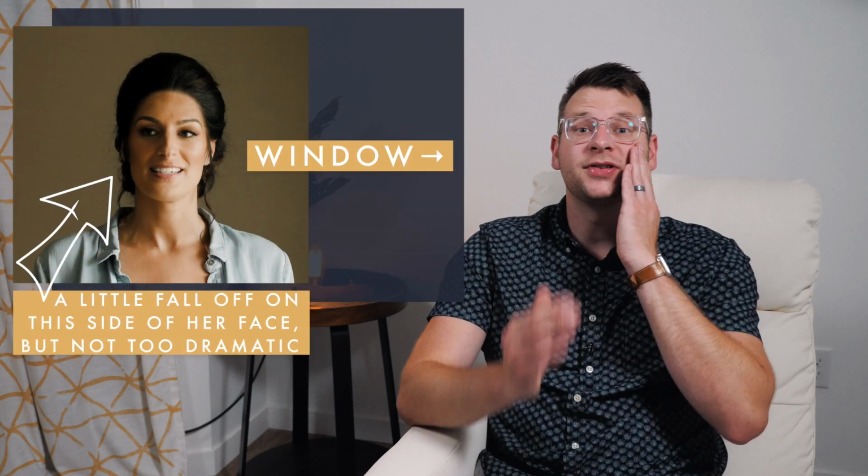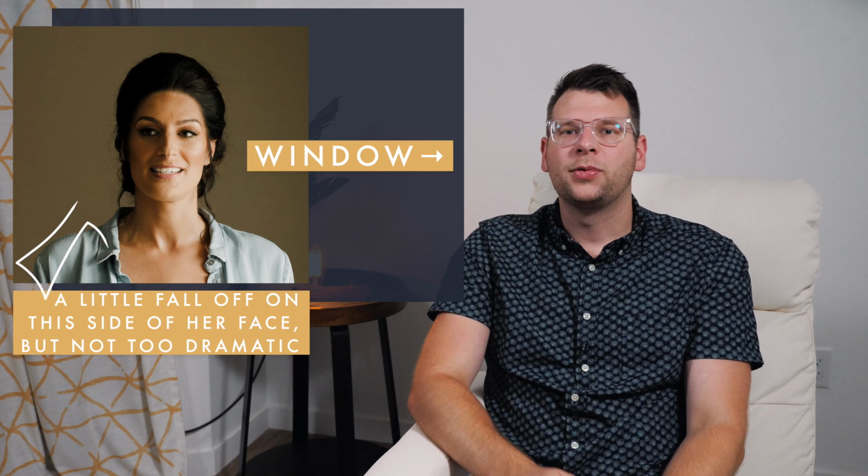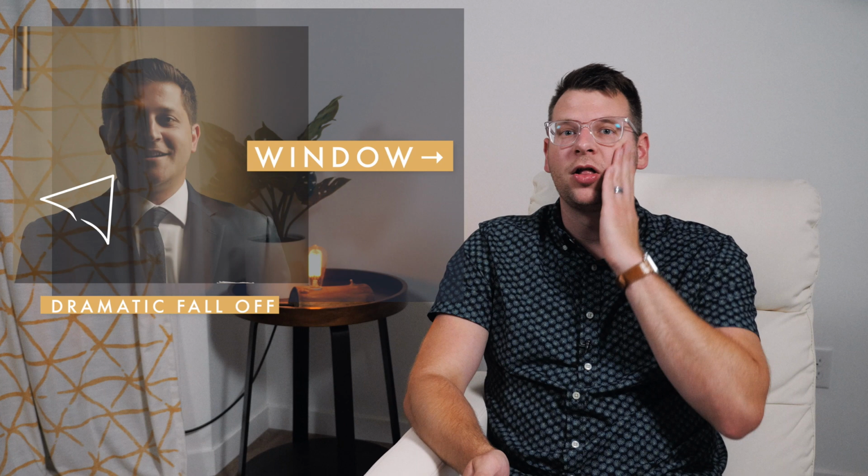And one thing I'll do is with the bride, I want to make sure that both sides of her face are pretty evenly exposed. For the groom, I'm a little more lenient and a little more creative with letting some light fall off on one side of the face and having some contrast from one side to the other. I feel like it gives a little more of a masculine look to it, but definitely with the bride, I want to make sure that both sides of her face are pretty evenly exposed.